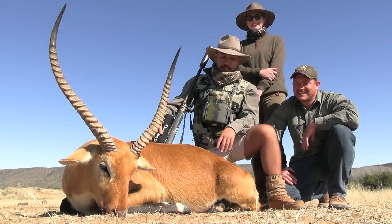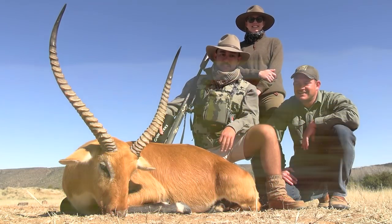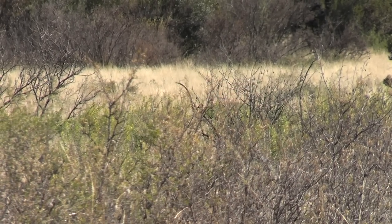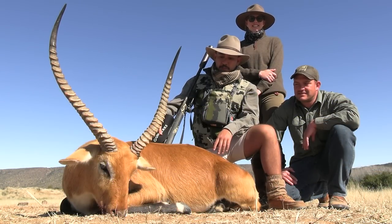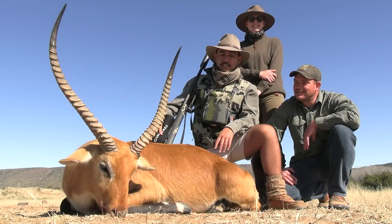And we saw him on the road. We ended up going for a little stalk on him. Got a nice shot off the sticks. It was close, maybe 120 yards. Got him a little high, but still broke both shoulders, and he dropped right there in his tracks, didn't move. Very confident with that shot.